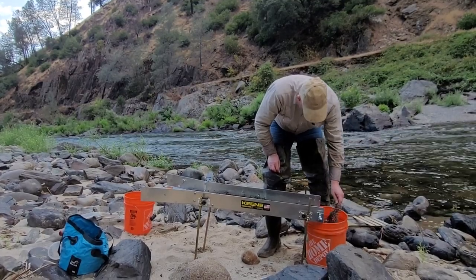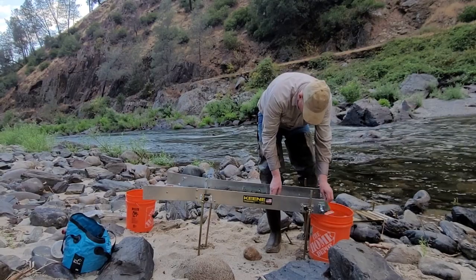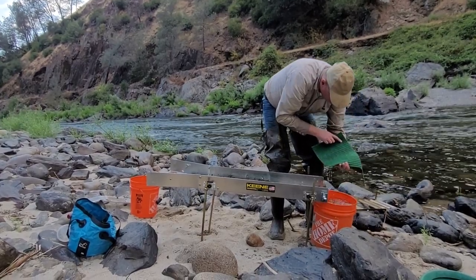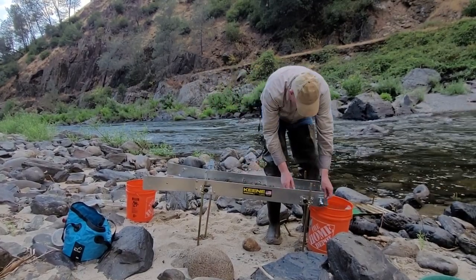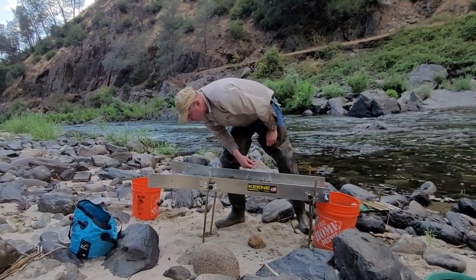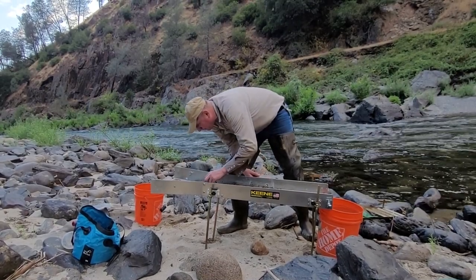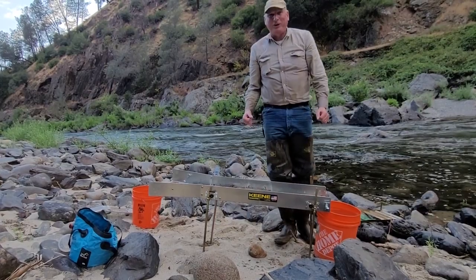So we're just gonna start disassembling stuff, cleaning it in the bucket of water that I have set right at the end. No happiness in the indicator? I think I see something, but with the lack of sunlight, it's a little more difficult to tell. No, there's no ooh in the indicator map.